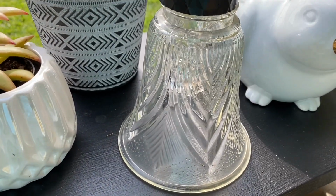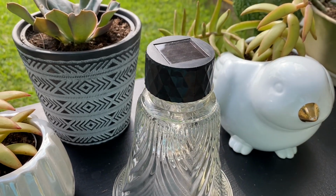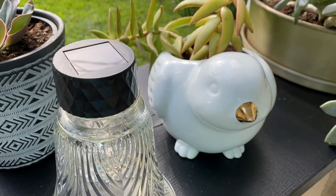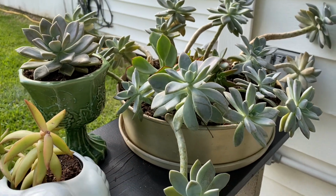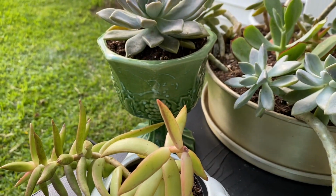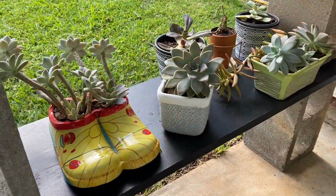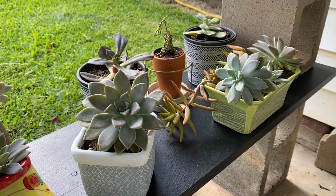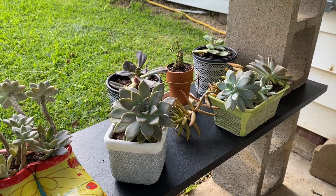This is a little ceiling fan globe that I put a Dollar Tree solar light on. A bird from Target. A little vintage planter. Some more planters down here. Vintage. The green one over here is vintage. Some Target pots. Some HEB pots.